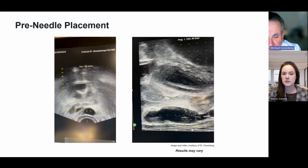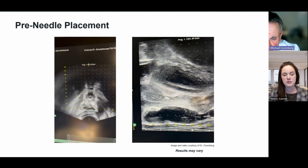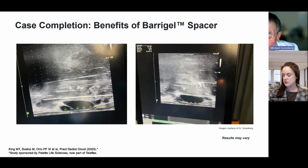We can take a look at some cases. So this is an intraoperative case, just looking at the spacer. This is pre-needles. So he had pretty good separation, pretty good placement, from the SVs down to the apex. Just a video to show the symmetry down. I like to bring it down below the apex. So looking at analysis of the data has shown that if you can get over a centimeter or more by the apex of the prostate, that's where most of the morbidity is with the treatment.